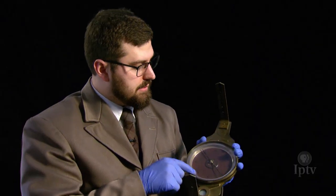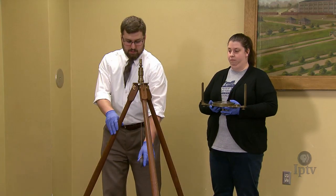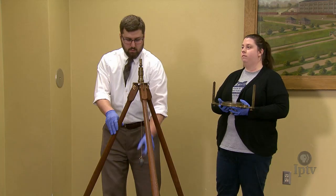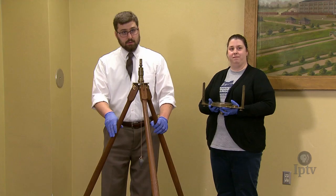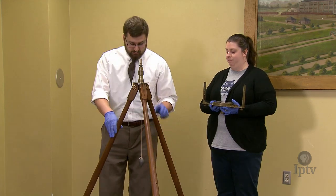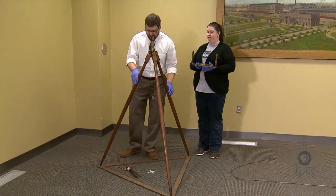Around the facing of the compass here is 360 degrees, all marked out. However, they are marked into quadrants, so 4 sections of 90 degrees. So, this here is a Plumb Bob, and it's just a lead weight on a string. All surveying begins with a known, previously surveyed starting point, represented here by that X of masking tape.